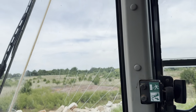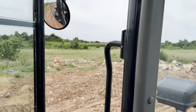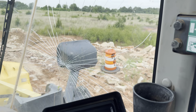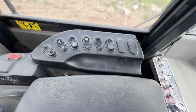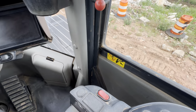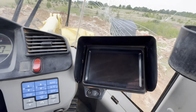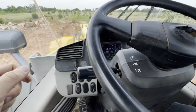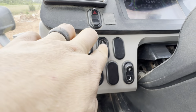Okay, I'm going to have a seat here and shut this, get some of that air in here. Just taking a look around. Like I said, that window is already on schedule to get replaced. CB radio back here. Wiper working there. Forward neutral reverse, also has a forward neutral reverse toggle. Going to turn these work lights off so I don't forget.